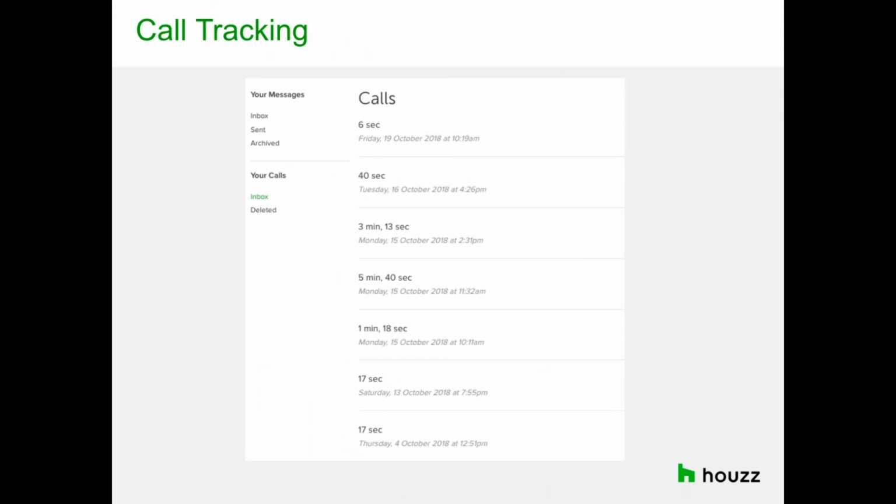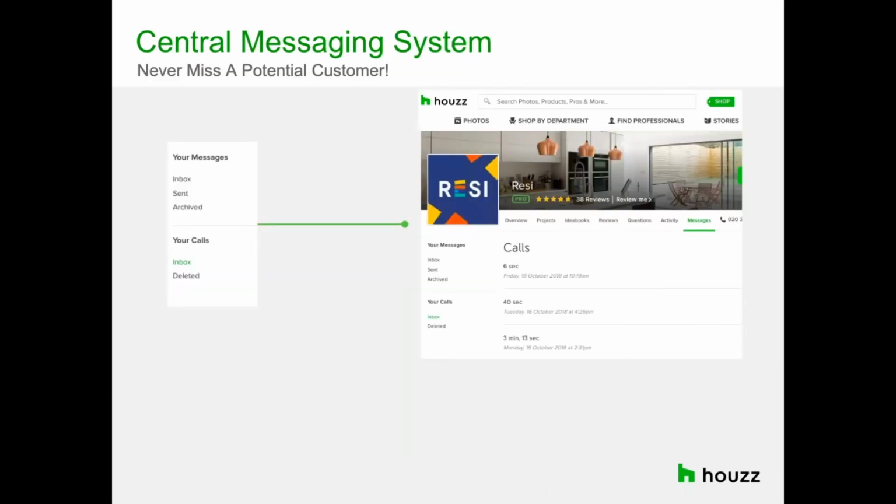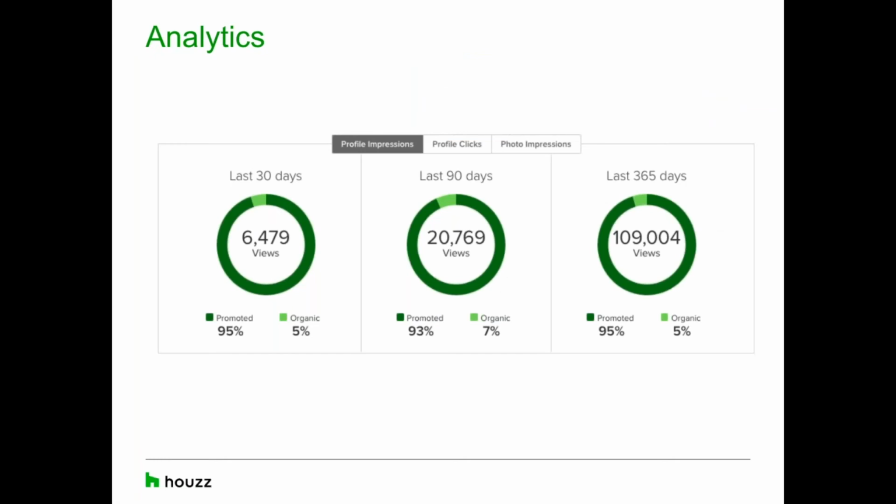To help you easily track your results, Houzz offers a call tracking feature that's exclusive to Pro Plus customers and enables you to track calls that you've had with potential clients. Whenever someone calls by dialing your number from Houzz, we'll be able to track that in central messaging system. So if you miss the call, you'll immediately get an email letting you know that a prospect is trying to reach you. And then within your Pro dashboard, you can also see how your ads are performing and even more specifically, which photos are drawing in the most views.